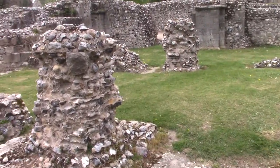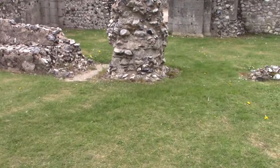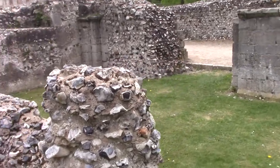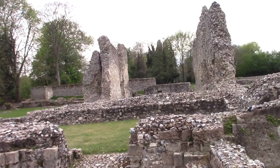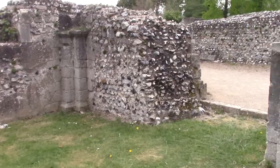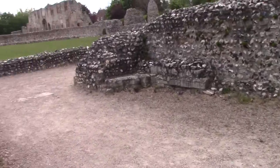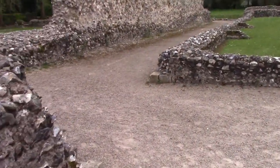And as we come through, I'm sure there have been excavations and things here, but whether Time Team visited, I don't know. Ooh. There's a big old plaque down here that we missed. I might have to wander back that way and see what it says. There was another plaque there, but that's brook.